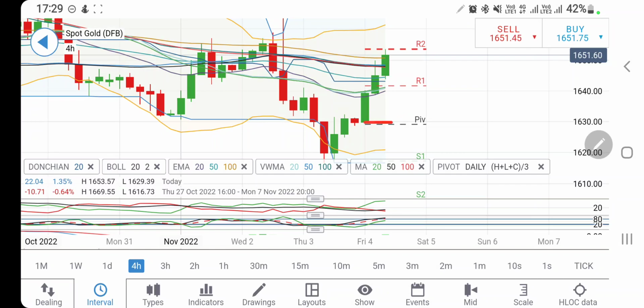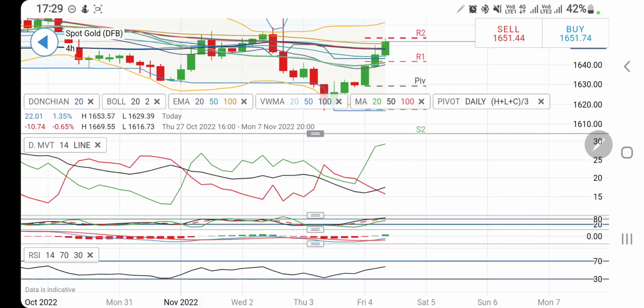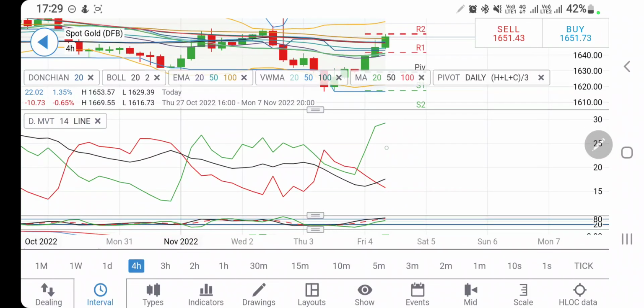Now look at the candles here. See support there at 1631 with a green candle. Second green candle, increasing body size indicates increasing bullishness. Probably a sharper green candle may also appear. You have to remain cautious there. Taking it towards 1665-70 levels is possible.